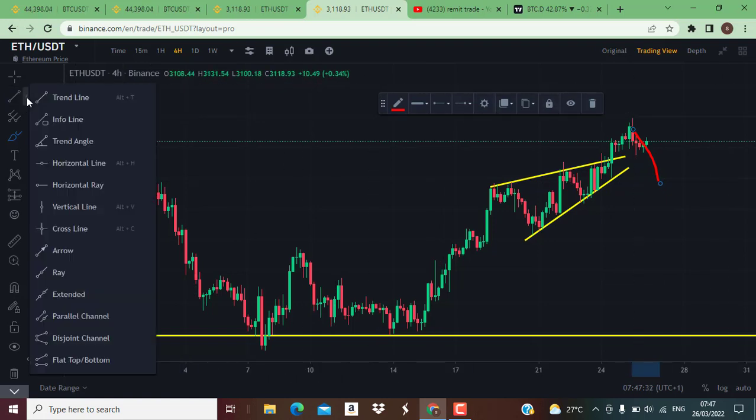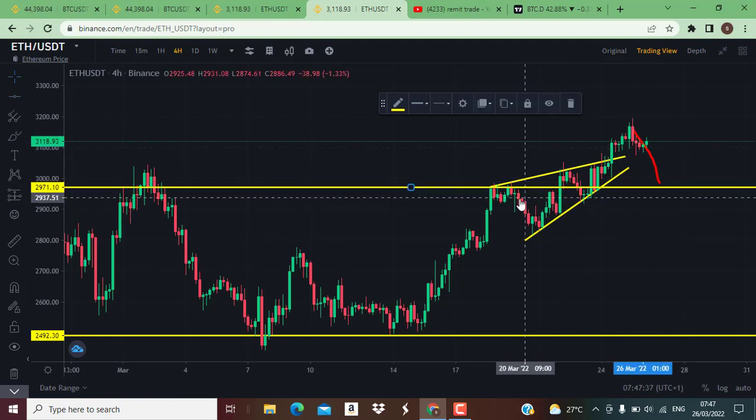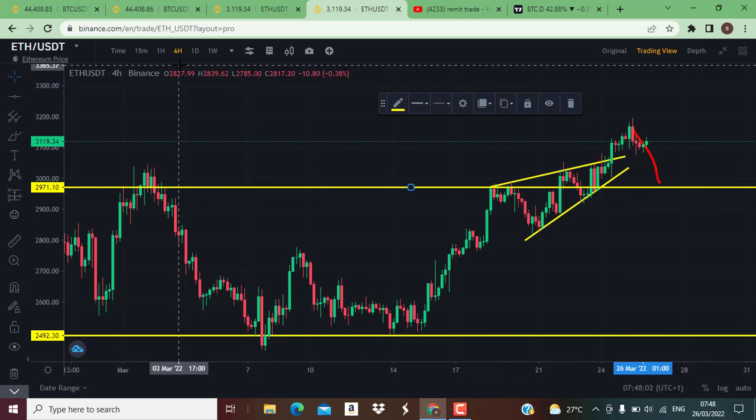So this very level of resistance right here should turn support for the market to move to the upside. Resistance at this level, resistance here, should turn support at this very area of the 2.9k and 3k level before we see the market move up again. So this is what I'm expecting right now on the ETH USDT 4-hour chart.